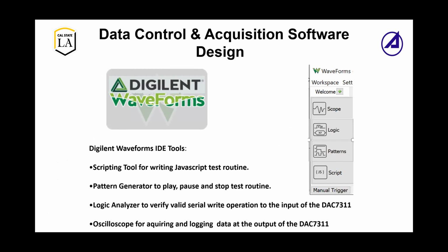So the software that's paired with the Analog Discovery 2 hardware is known as Digilent Waveforms. The Digilent Waveforms software is the instrumentation interface that we utilize to carry out the design for data control and acquisition of the device under test. We used the scripting tool for writing a custom test bench, the pattern generator for playing, pausing, and stopping the tests, a logic analyzer for verifying that the proper data control was being executed, and the oscilloscope tool for acquiring data for post-test analysis. Next slide, please.